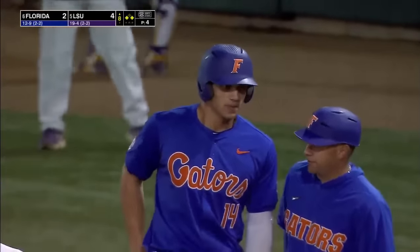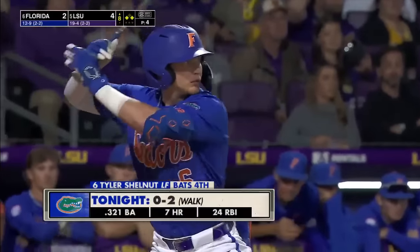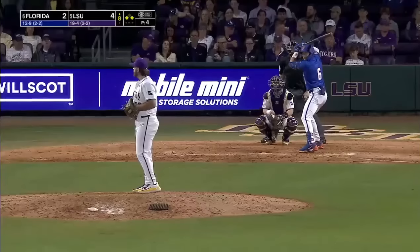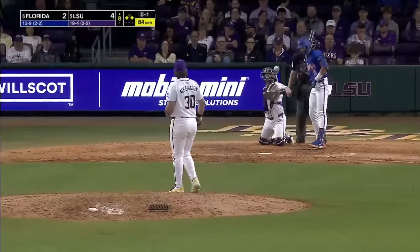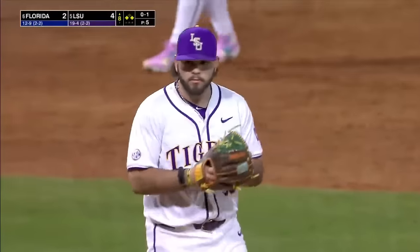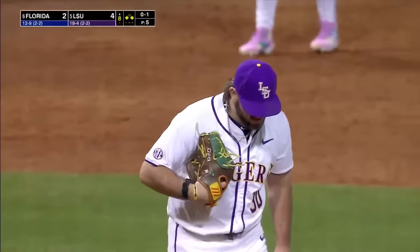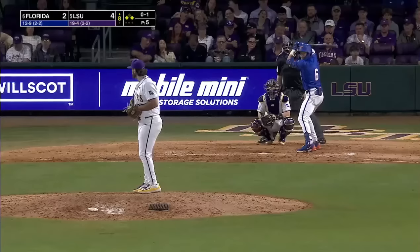Go ahead run now, standing in the batter's box. The ninth inning to win the first game 9-5. And you're up to date in the SEC. Yeah, Georgia was swept last weekend by Kentucky. Meanwhile, nobody out here. The tying run at first base. And here's Shelnut, who has grounded out, walked, and struck out.